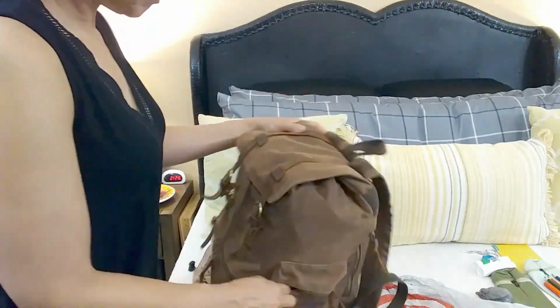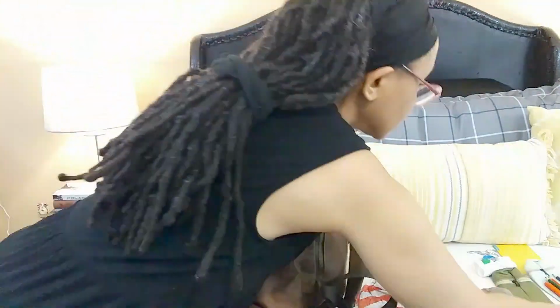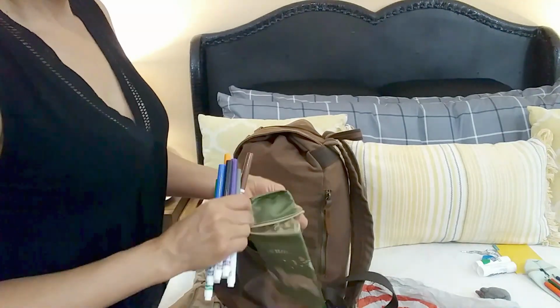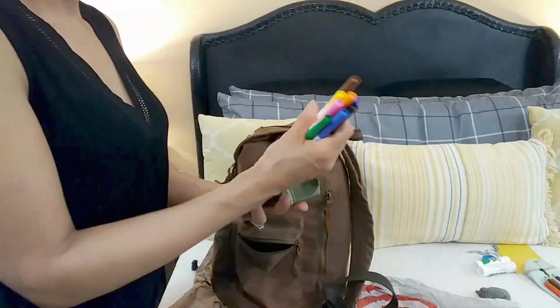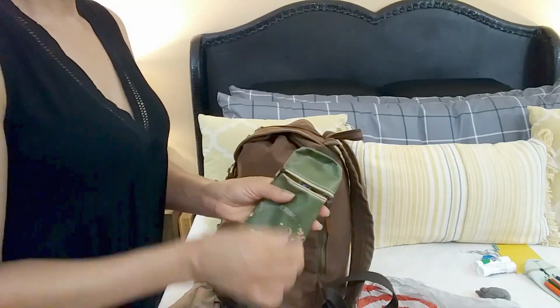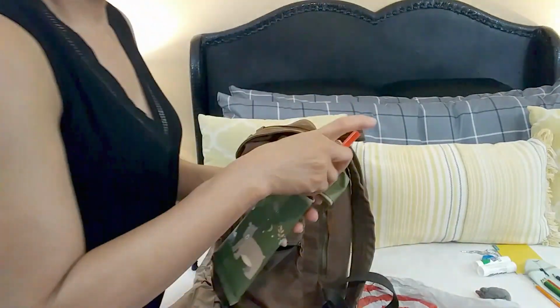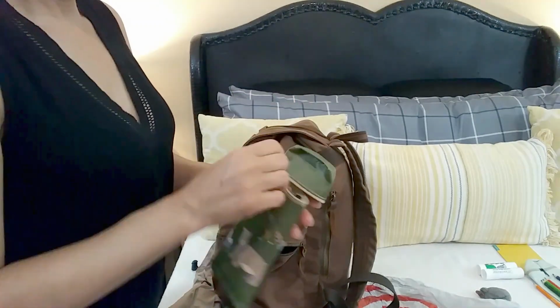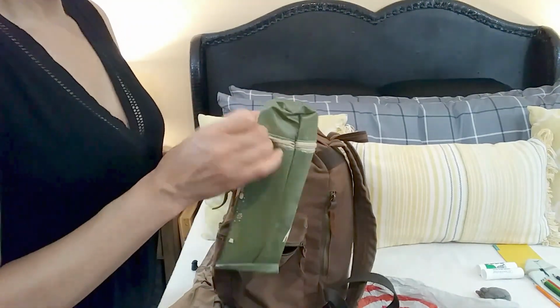And this backpack came from my daughter. She got it from a thrift store a long time ago. Now my art supplies. You don't really need pen cases for this. I think it all fits in there a little bit easier, but I like to separate it. And these came from Dollar Tree a long time ago. So one has just Crayola thin markers, and then one has Crayola colored pencils.